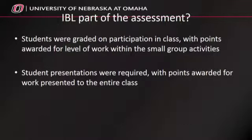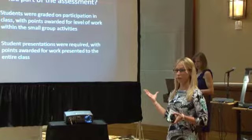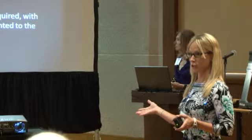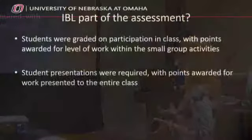The IBL part of the assessment, students were also graded on participation. This is the first time I've ever put any sort of participation grade in the courses, even though I've done inquiry-based stuff, I haven't done that before. We had 5% of our grade based on participation. And we just said they had to do at least X number of presentations, no right, no wrong. They had to be there in class, they had to work in their groups. Really, this wasn't a problem at all, except for the one student who never showed up, but then they couldn't pass the test anyway, right? The person who didn't show up was a person who wasn't doing well. Everyone else did very well.